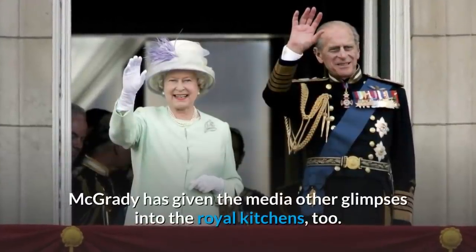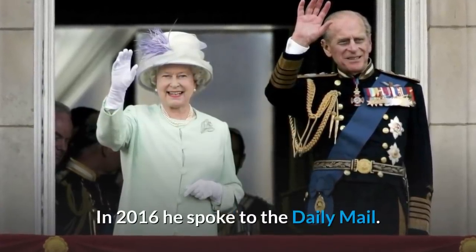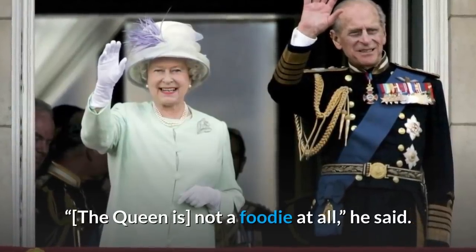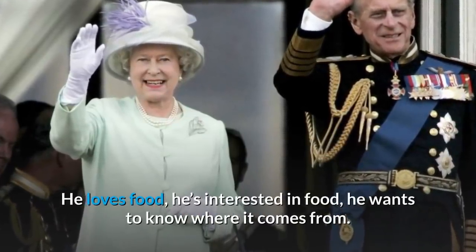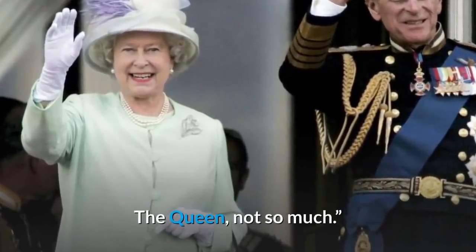McGrady has given the media other glimpses into the royal kitchens, too. In 2016 he spoke to the Daily Mail. The Queen is not a foodie at all, he said. She eats to live, it's Prince Philip that lives to eat. He loves food, he's interested in food, he wants to know where it comes from. The Queen, not so much.